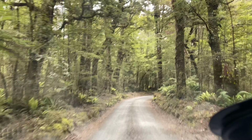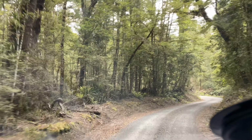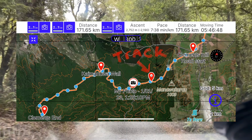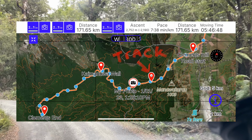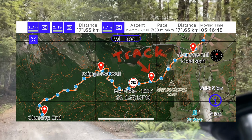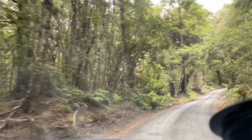Okay, so we're heading to the Kaimanawa wall today. We're on Clements Mill Road at the moment, and it's a good dirt road through the Kaimanawa forest. Fantastic place. There's some real amazing big old trees around here. Good place to be. So we are not actually far away now from the Kaimanawa wall.